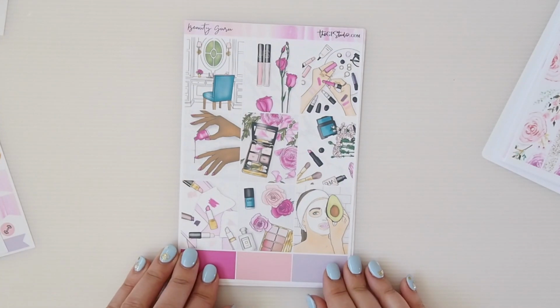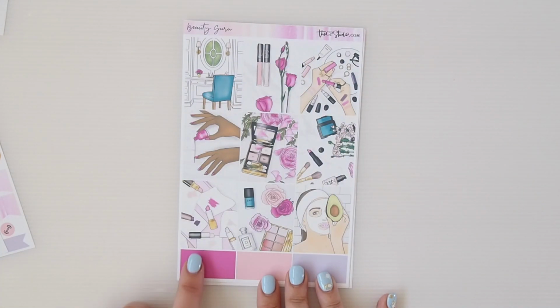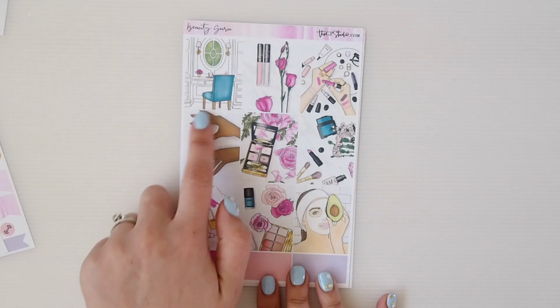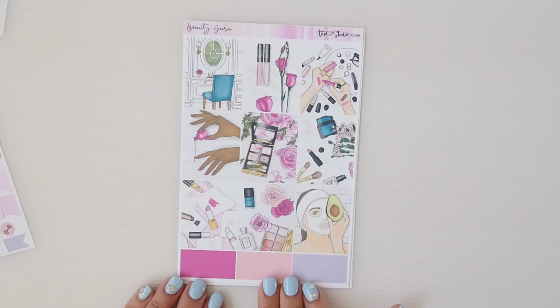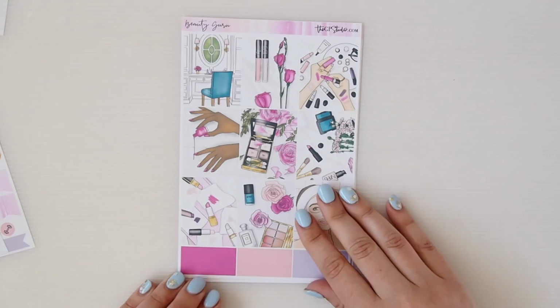Then your full boxes, which are my favorite. So you've just got lots of flat lay makeup items. This girl with her avocado mask on, with nail polish, your little dressing room or beauty setup, like trying out swatches. I just think it encompasses all things beauty. And then your block headers.